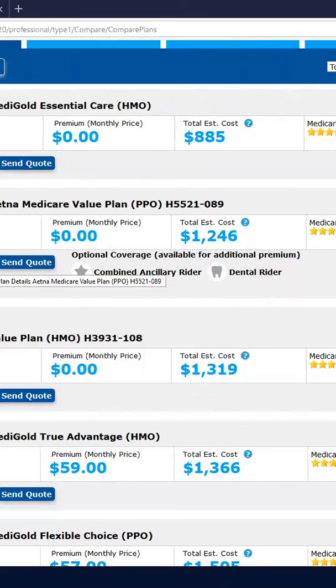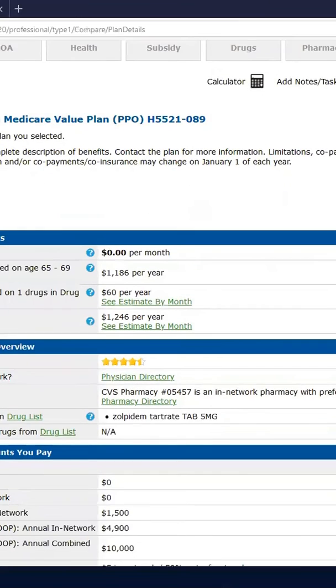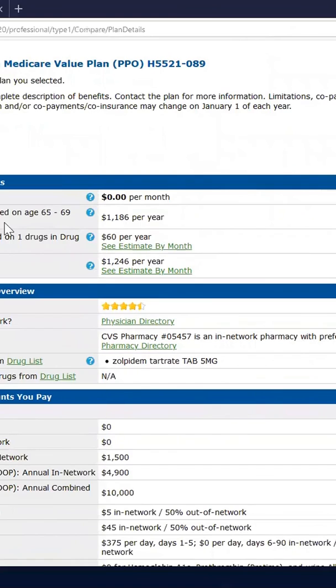If you view details of the plan, this will show you the premium. It shows you the estimated medical cost, the drug cost, and then you can click show estimated cost by month. You can click into those, and it will show you the chart month by month, approximately what it would be. And this is the same function you can do on Medicare.gov.